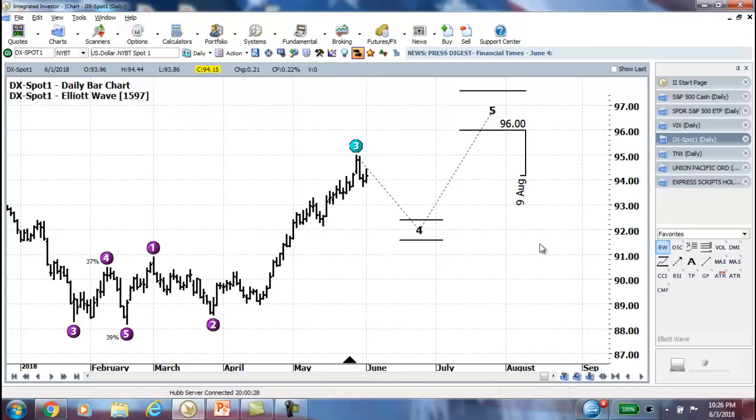Interesting that the market is trying to break to the upside without a significant move back down, but boy, that's been a very powerful move in the US dollar to the upside.